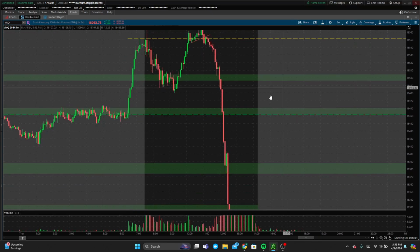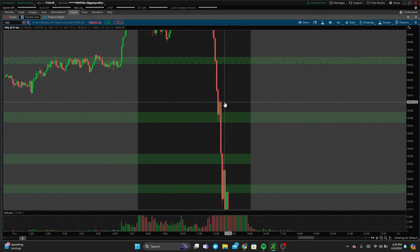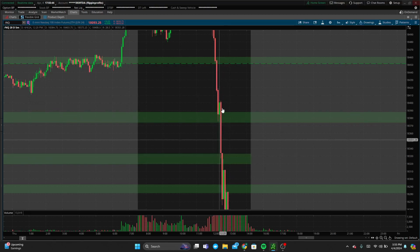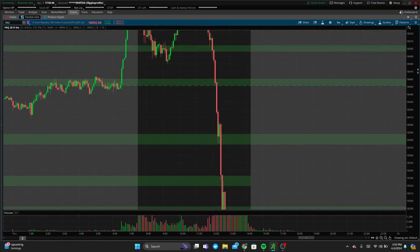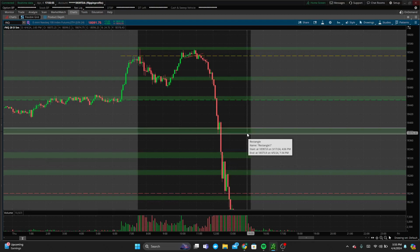Some of these candles are insane. Some of these candles are nearly 100 points in a single candle. Like this right here. What is this? 18,400 to 18,330. 70 points in a single 5-minute candle. So insane. It's comical that I had a short position and I sold it right before we had this happen. Of course I didn't know that was going to happen. I had no way of knowing that was going to happen.